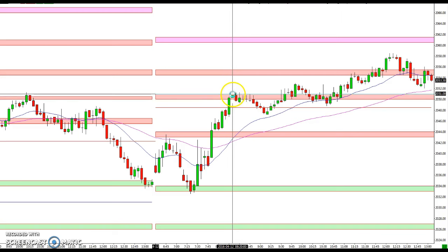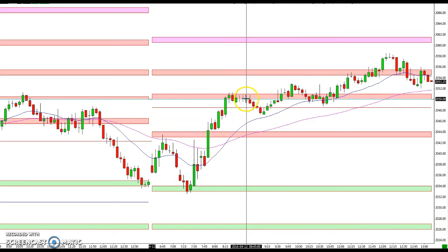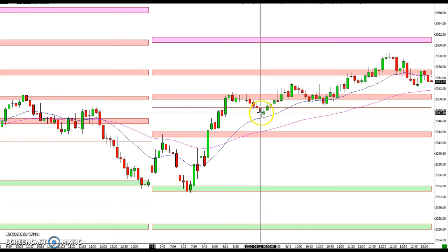He was saying that this level up here, this 51 to 50, would be something that could give you a reaction, but most of the trades that you were going to get would be scalps. They're not something you want to sit in forever unless you see signs of the market really reversing significantly, and you can see that's exactly what happened.